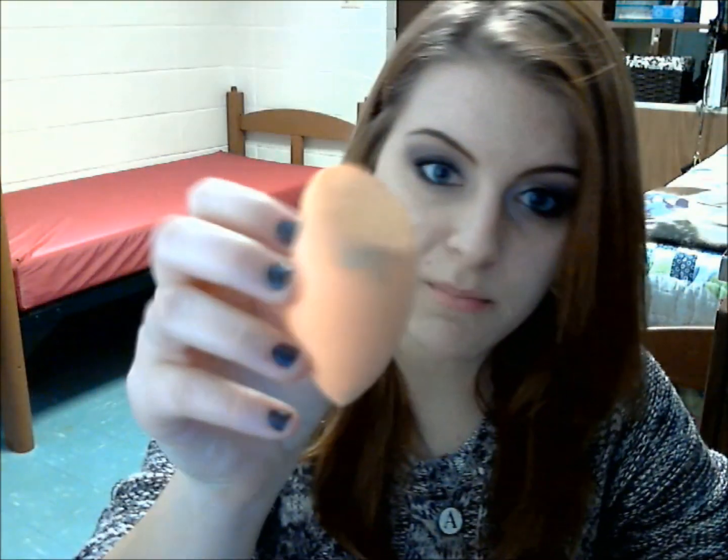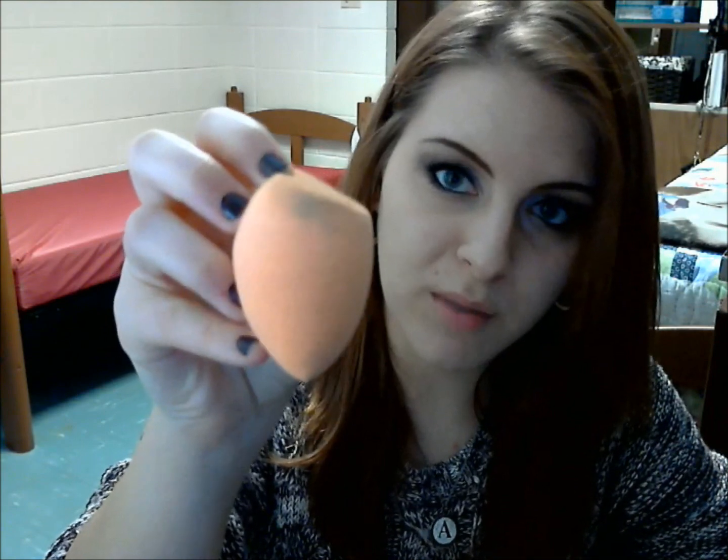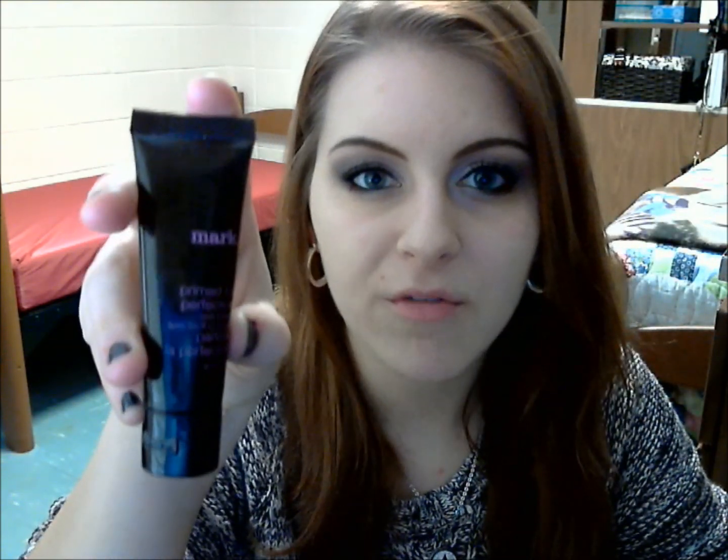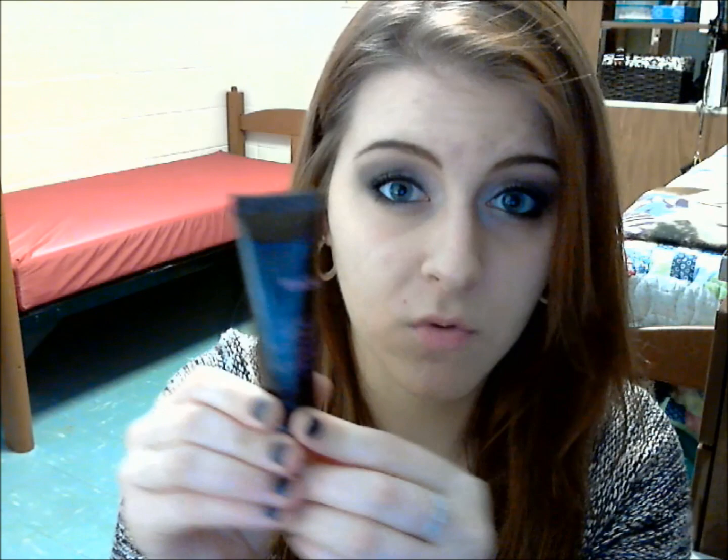So I'm going to go ahead and get started. I'm going to use the same tool that I used in my last video, the Real Techniques Miracle Complexion Sponge. I've already moisturized using the same moisturizer I used in that video, the Elements Moisture Boost, which is one for combination skin. And I use the same primer, the Mark Prime for Perfection. I don't really have a review on this yet because I've only used it a couple times, and I want to use it with several foundations before I actually review it. So stay tuned for that.